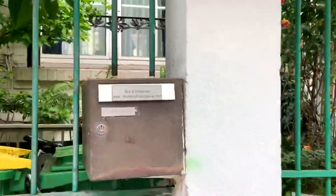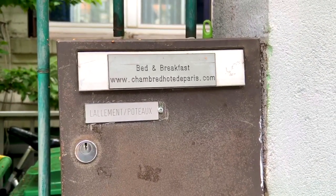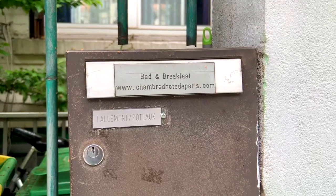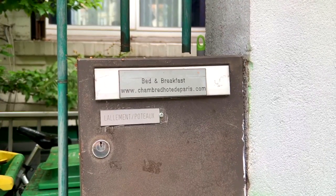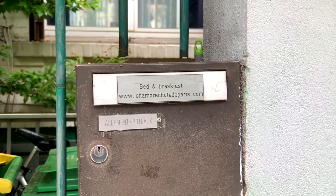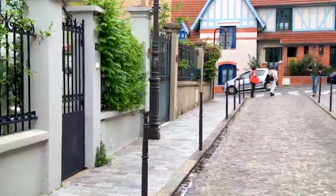Technically, they have a website. Chambre-d'hôte-de-Paris.com. So note that down if you want. I checked it. They are very affordable. It's a bed and breakfast, and for one person per night, it's 68 euros, which includes breakfast. And for a couple, for 2 people per night, it's 85 euros, again with breakfast included. So that could be fun. If you're looking for an alternative place to stay and a different way to experience the city.